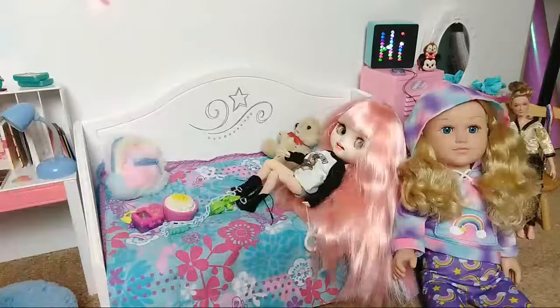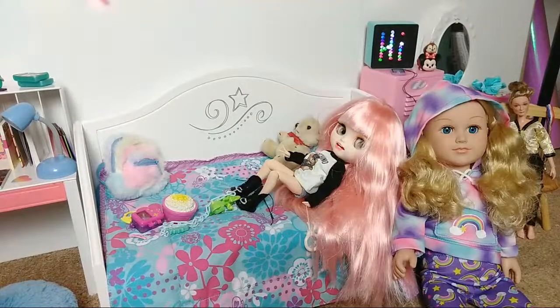I'm just messing. I just found an acrylic makeup holder for my little ponies. Oh, cool. You can't tell me. Okay. I almost said it though, so that's awesome.